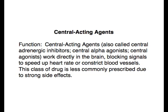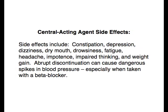Six, central acting agents. Central acting agents work directly in the brain, blocking signals to speed up heart rate or constrict blood vessels. This class of drug is less commonly prescribed due to strong side effects. Side effects include constipation, depression, dizziness, dry mouth, drowsiness, fatigue, headache, impotence, impaired thinking, and weight gain. Abrupt discontinuation can cause dangerous spikes in blood pressure, especially when taken with a beta blocker.